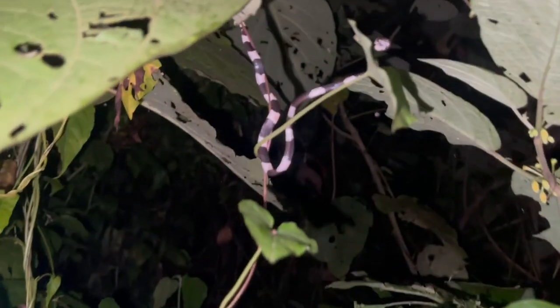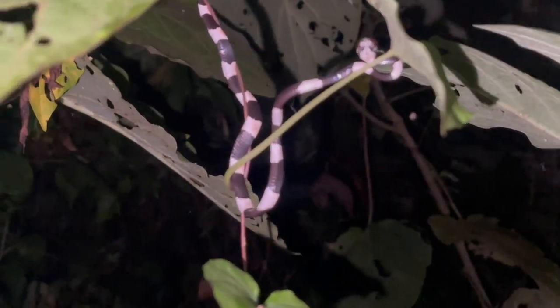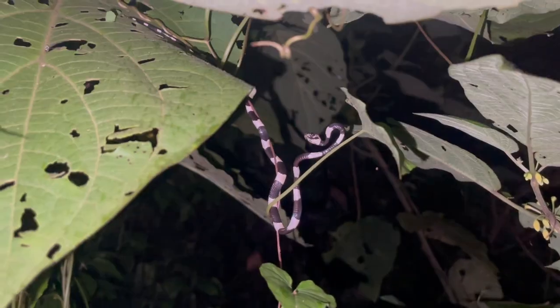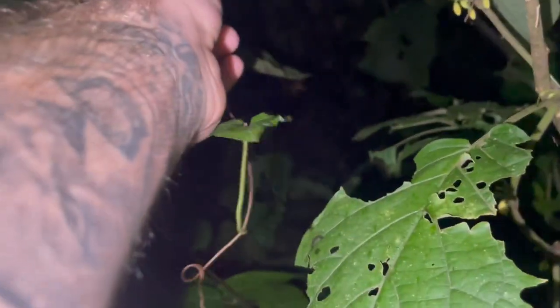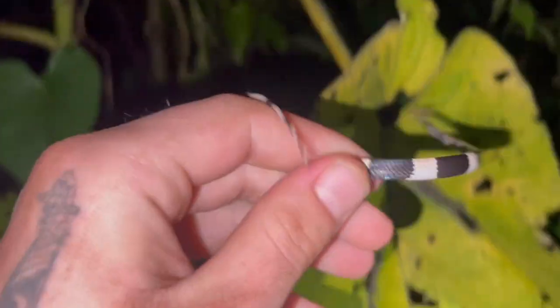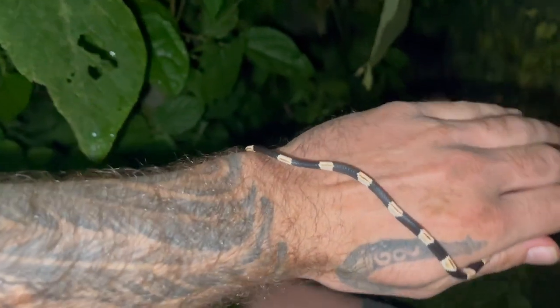Guys, we just pulled up on this little species right here. We haven't even pulled him out of the tree yet. Me and Chandler were just road cruising down this trail, shining out the car. And there's this little black and white snail eater. We're gonna go ahead and grab this guy. Come on, little guy. It's called a red striped thirst snake, specifically. But yeah, it's a snail eater.